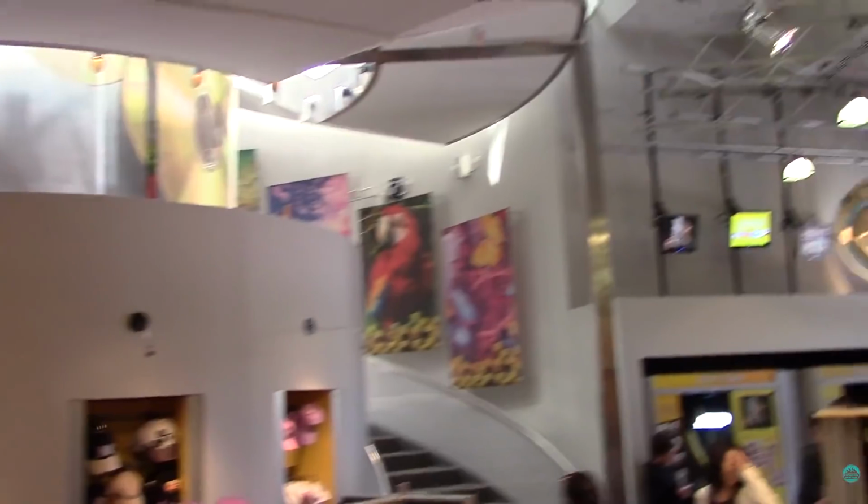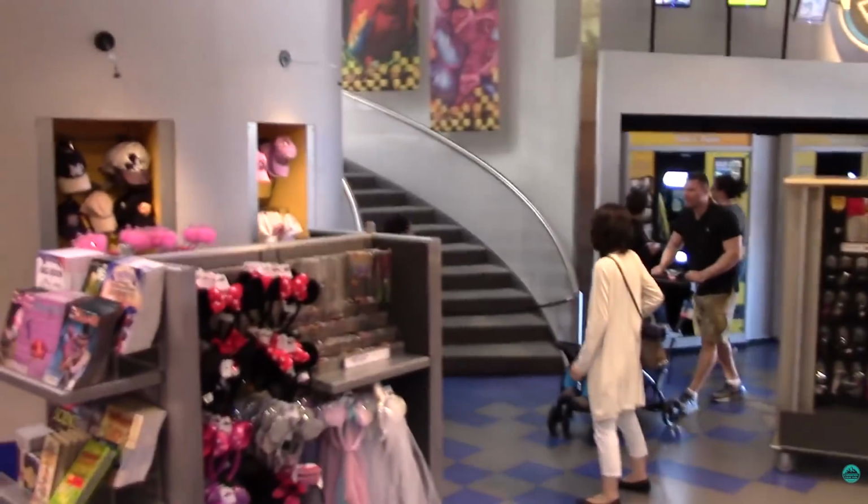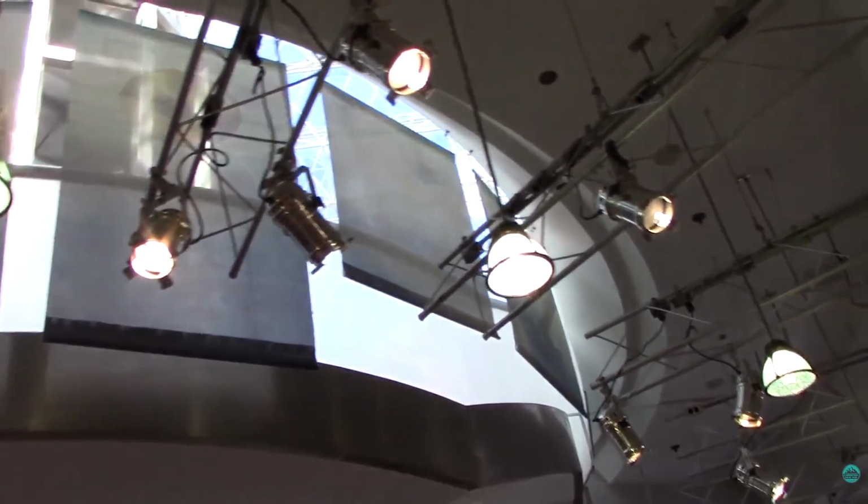Over time, the upstairs area was occasionally used for some special events, but mostly just sat abandoned. The roped stairway sat closed inside the new ride's gift shop. Just a reminder of what used to lie upstairs.